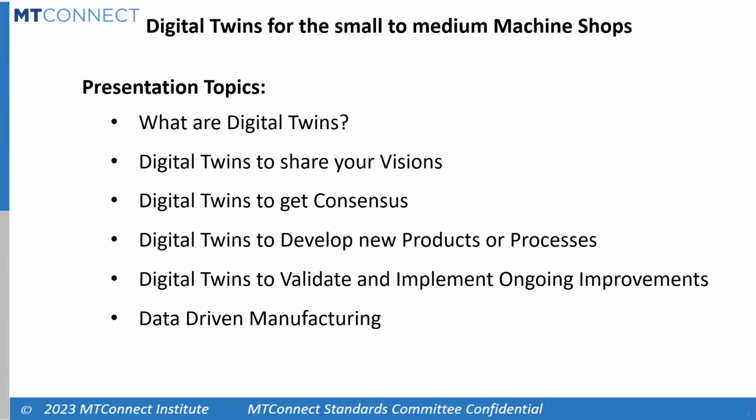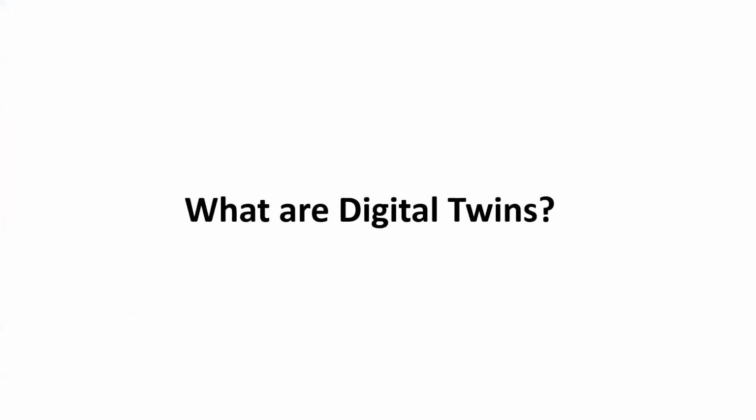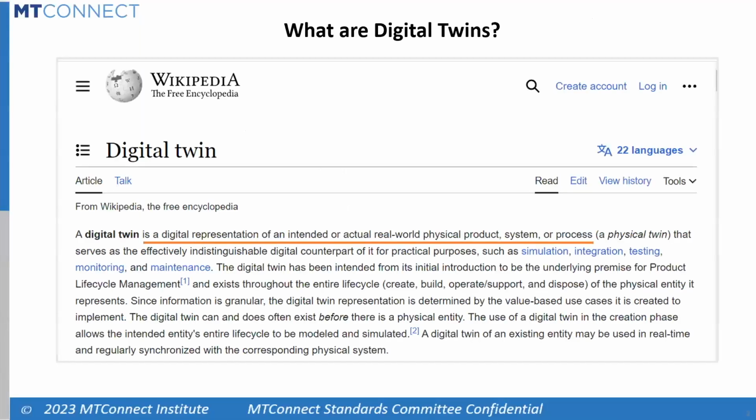So what are digital twins? Digital twins to share your vision. Digital twins to get consensus. Digital twins to develop new products or processes. Digital twins to validate and implement ongoing improvements. And finally, data-driven manufacturing. What are digital twins? I just refer to the Wikipedia definition. The only thing I want to caveat is that a digital twin can be hardware or software.